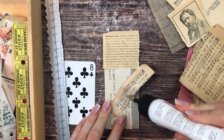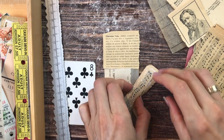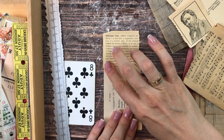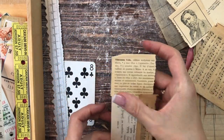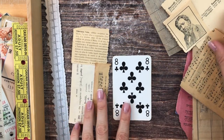50 tags seems like a really huge number, doesn't it? Thankfully, Sharika didn't say how large they have to be, so some of these tags might be really, really small. But I think that will be okay. Okay, so we covered the first surface. That's a good start. Let's do that with this one as well.